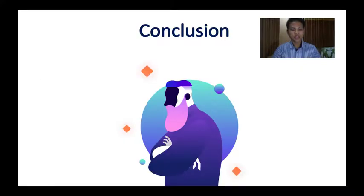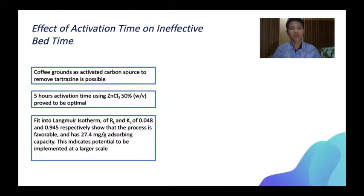So in conclusion, the experiment shows that coffee ground waste has potential to be used as an activated carbon source to remove tartrazine from a solution. It is also found that 5 hours is the most optimal time for the activation process compared to 3 hours and 7 hours. Using a fixed bed system, the 5-hour activated carbon has an effective bed time of 6 minutes and a maximum monolayer capacity of 27.4 mg solutes per gram of activated carbon.